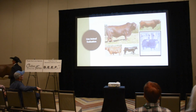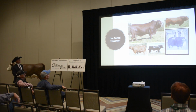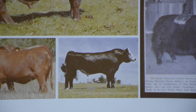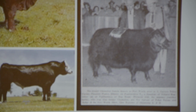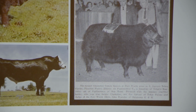How many of you remember that little guy right there? He was so darn tall in those pictures, you couldn't even see the judge behind him, right? And I don't even know what breed that guy is. And then we've got this little short one. You know, in the 1960s when you could actually not even see their hocks, they pushed enough hay up underneath them. And then we finally get into some modern type cattle.